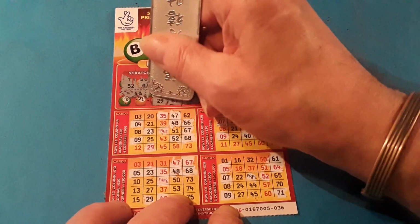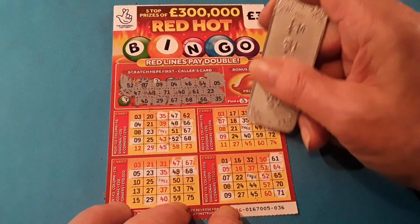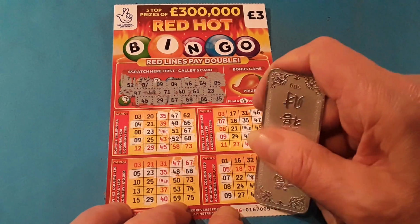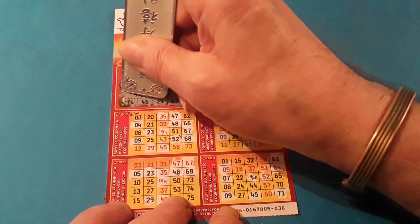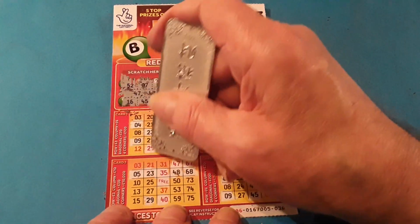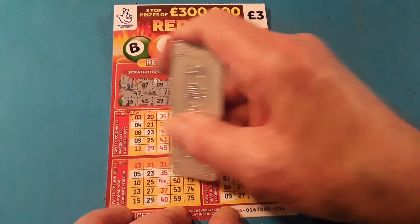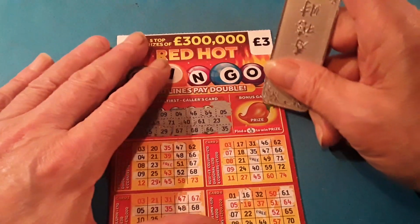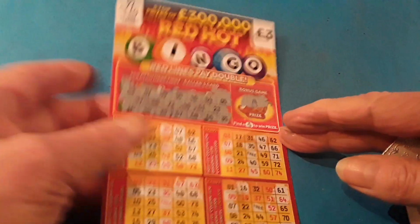Go there, right, and then we've got 45. 45 there, 45 there, and 45 there. Last one. Oh, 16. Just there. No, that ain't nothing. No. So we've got that there, which is £5. So we've got £5 there. Let's see if it's anything. Don't suppose it is, but we'll have a look. Nope. So that's £5.